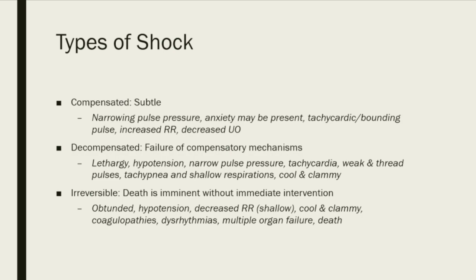Right? In compensated shock, oxygen is being shunted to the brainstem, and as this oxygen is being shunted towards the brain, other things are not getting as much oxygen as they usually would, because your brain is kind of like a tantruming 2-year-old, right? If you think about a 2-year-old, they can't store anything. It doesn't store oxygen, doesn't store nutrients, and it wants what it wants. It wants it now, right? So it's greedy. It likes to have all the oxygen, which is why you see this decreased urinary output.